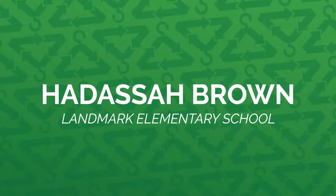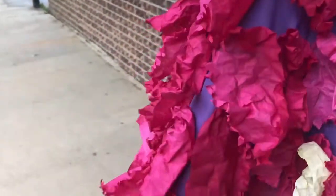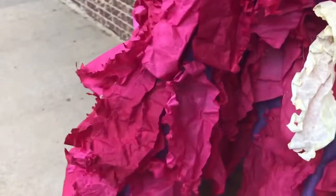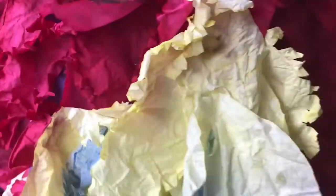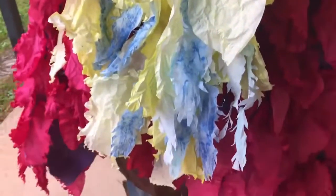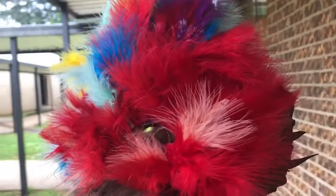Hadassah Brown, from Landmark Elementary. Love the color. Such a sucker for hot pink. I love how she took these filters. It's like she crumpled it up a little bit and got those little kind of fringy edges on it. Yeah. And then added the length on the front piece. It's nice. The illusion of feathers, which she has real feathers on her top, so I'm assuming the bottom was supposed to be like a big feather coat.